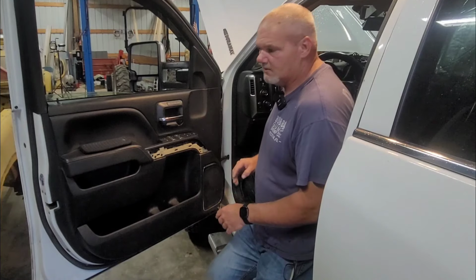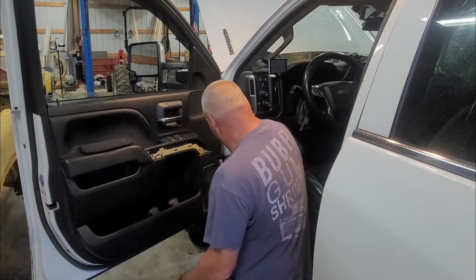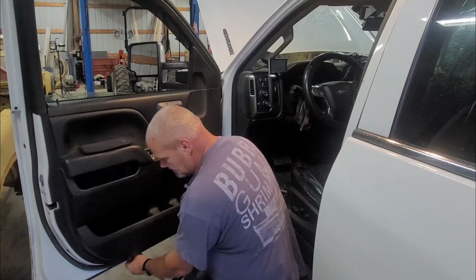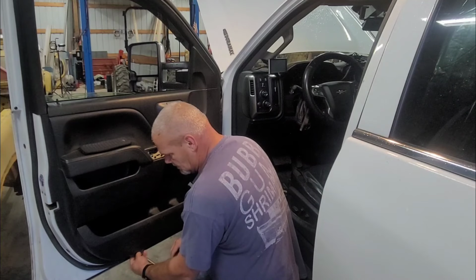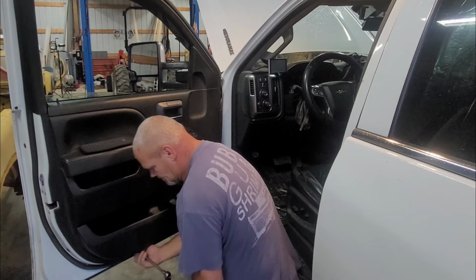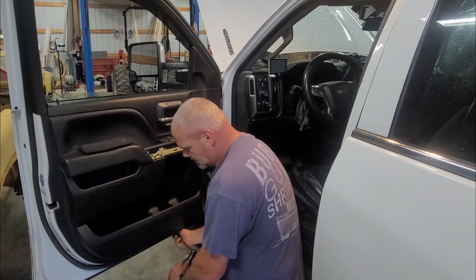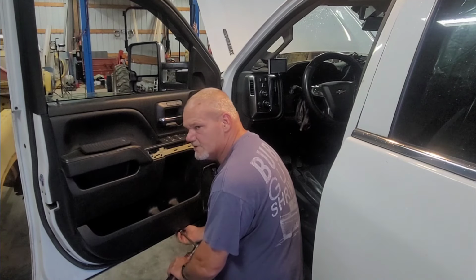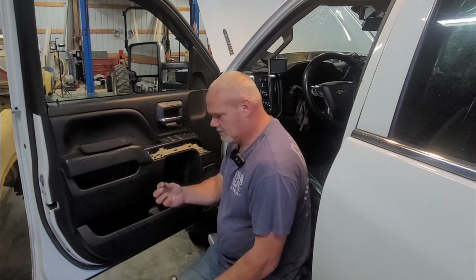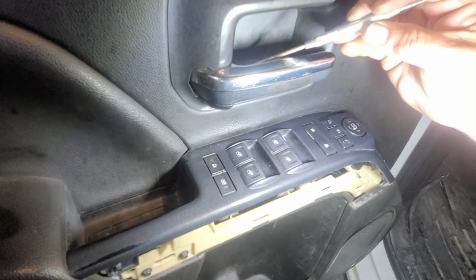The next four screws hold the door panel on. There's two right down here at the bottom. There's one. And if you just feel across, you can feel them. I don't know that I've ever laid eyes on them. There's the second one.